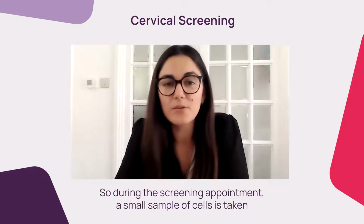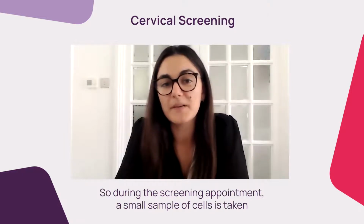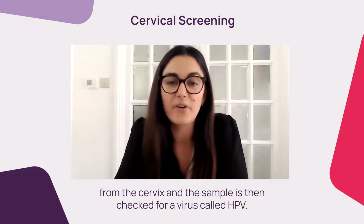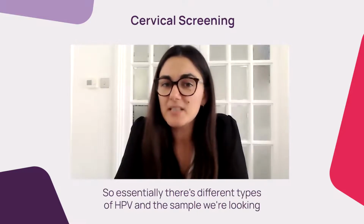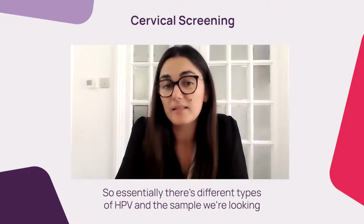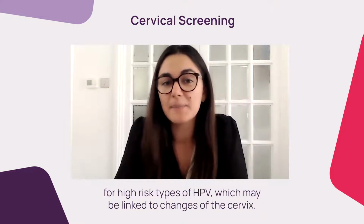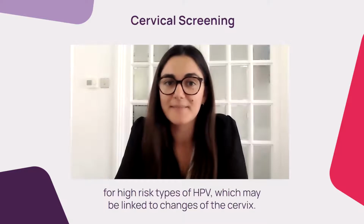So during the screening appointment, a small sample of cells is taken from the cervix, and the sample is then checked for a virus called HPV. So essentially, there are different types of HPV, and in the sample we're looking for high risk types of HPV, which may be linked to changes of the cervix.